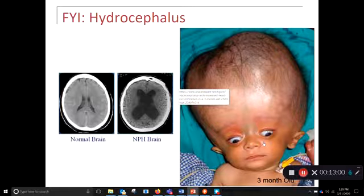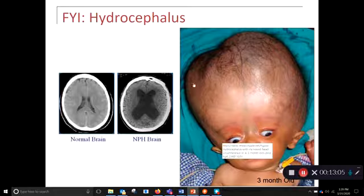you'll see, and it's a baby. This one's a 3-month-old baby that's called hydrocephalus. That cerebral spinal fluid is building up and up and up, and there's no place for it to go. So fortunately for this kid, those cranial bones aren't fused yet, and it's allowing that liquid to escape. And it gives it that alien appearance.